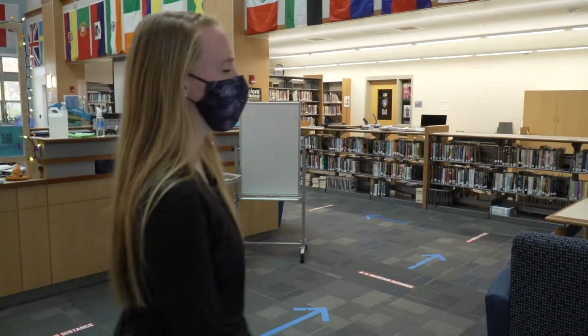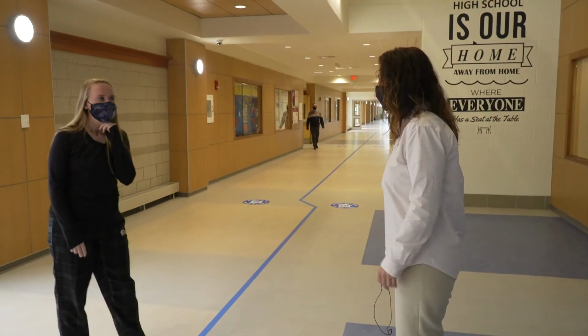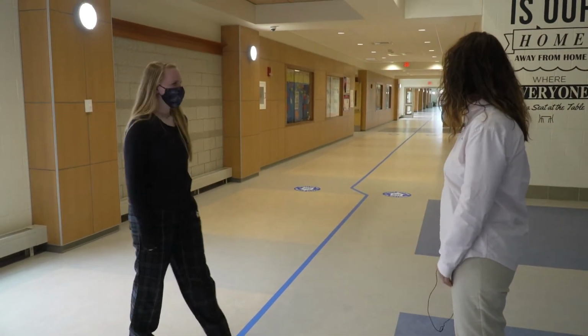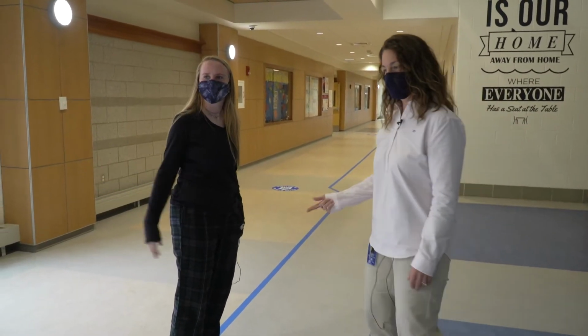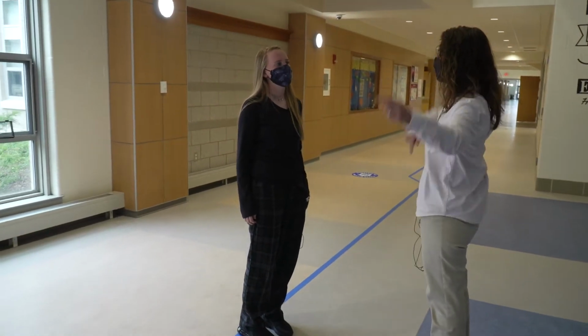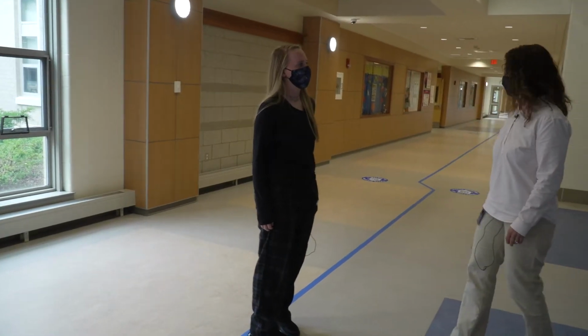This is one of our only hallways that's two-way. As you can see, there's a dividing line. Many of our other hallways are one-way traffic patterns, which we can show you, but one of the reasons why we had to make this a two-way hallway is that you'd have to go outside of the building to come back in if it was a one-way hall, and I think our students have been doing a great job.